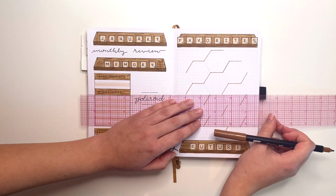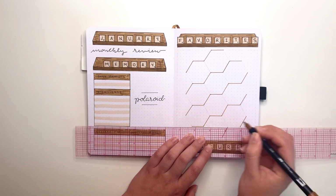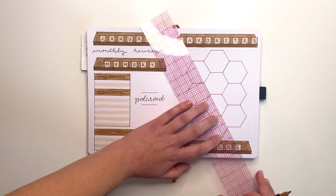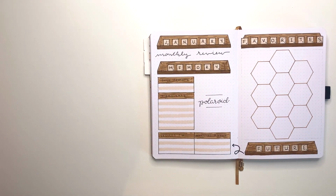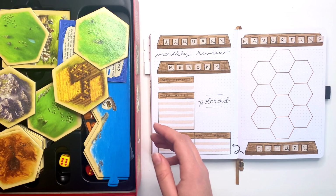This part of the spread is focused on Catan, or Catan, I'm not really sure how to pronounce it. I drew the hexagon pieces from the board and used the actual game to help me out in the color scheme, which I thought was really cool. You'll see me bring my game in right now actually, and I just start pulling out pieces and matching markers to it, so that was really helpful.